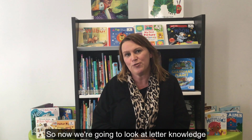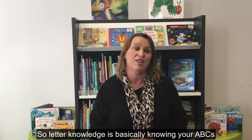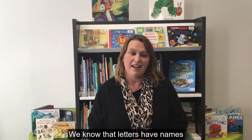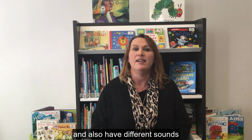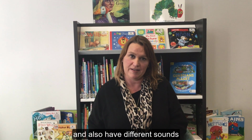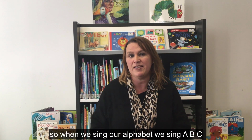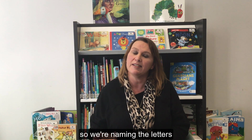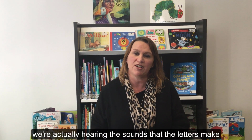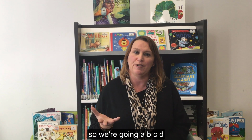So now we're going to look at letter knowledge. So letter knowledge is basically knowing your ABCs. We know that letters have names and also have different sounds. So when we sing our alphabet, we sing A, B, C. So we're naming the letters. But when we're looking at phonics, we're actually hearing the sounds that the letters make. So we're going A, B, C, D.